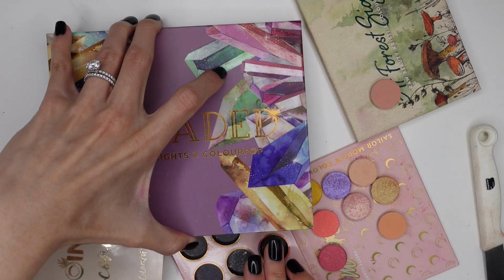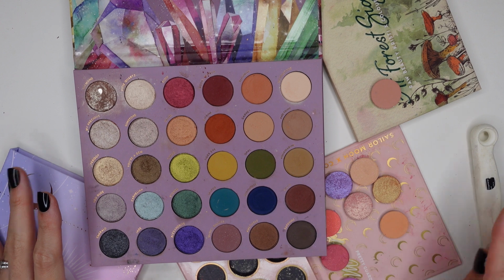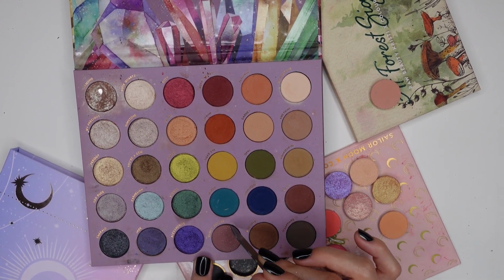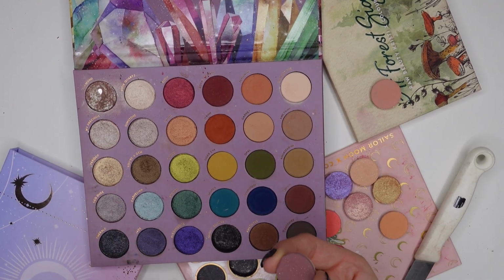So let's first look at So Jaded. It's admittedly embarrassingly true that I have not touched this in a long time. I'm going to pick Ametrine, which is this. I rearranged this palette, by the way, a long time ago, so none of the names are the same, but I remember the names of these shades.